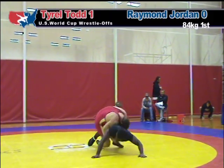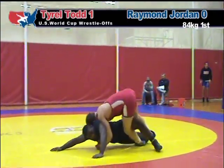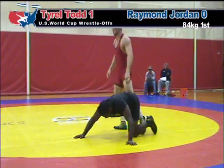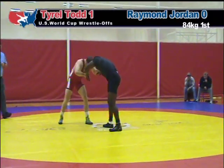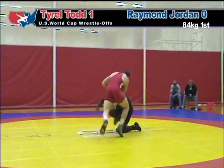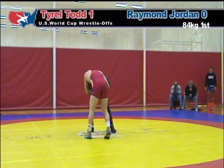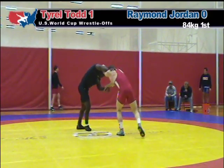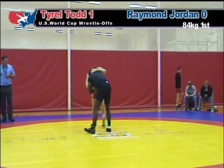Now works the tight waist. And we'll back up to our feet. 1:01 to go, first period. Todd's senior season was hampered by a torn ACL. You don't even see him wearing a brace right now. Front headlock by Todd. Jordan really not in good position to defend this front headlock, but gets out anyway. Inside control by Todd. 38 seconds to go, first period.